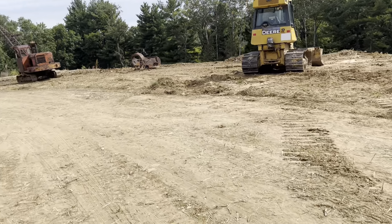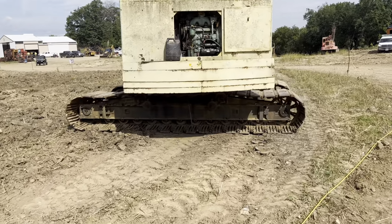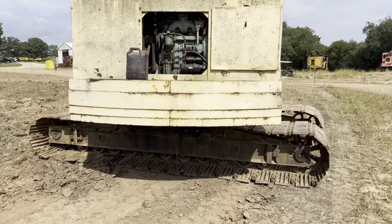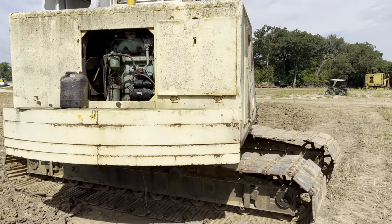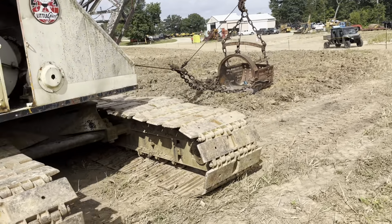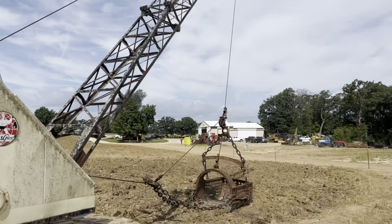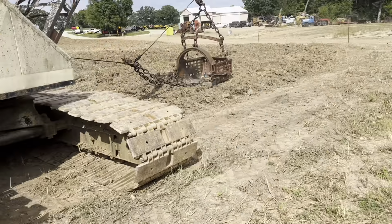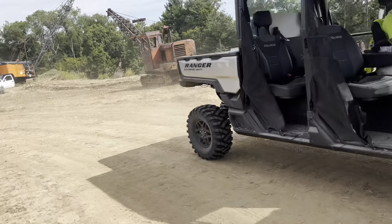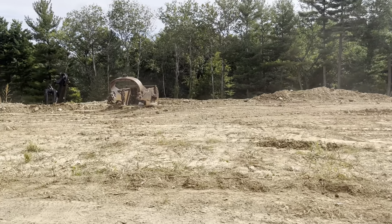There's a deer. This color engine a lot of times is Detroit. They put the Detroit engines in all kinds of stuff. This one's called the Little Giant. He's got the dredging. There's another dredging bucket.